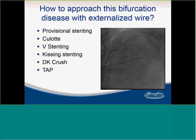Okay, great. And so now this has become a complex PCI, because if you notice here, we have a huge posterolateral branch, and we have a huge PDA, and there is a lesion at the ostium of the posterolateral branch, a lesion in the proximal posterolateral branch, and a distal RCA lesion. So how to approach this bifurcation? You have to remember, now you have an externalized wire, so you can't really remove it that easily unless you want to switch to antegrade technique.